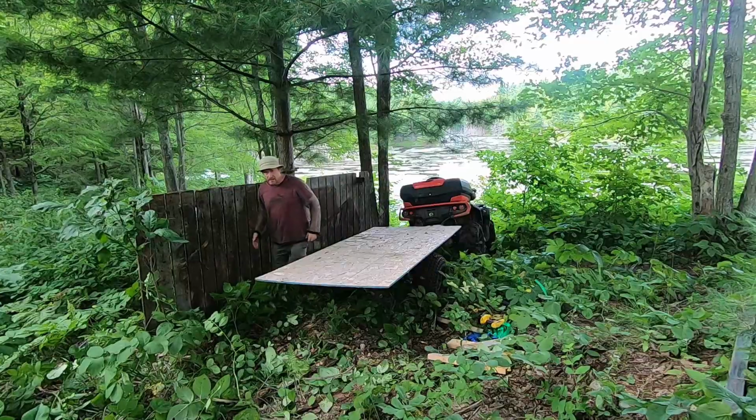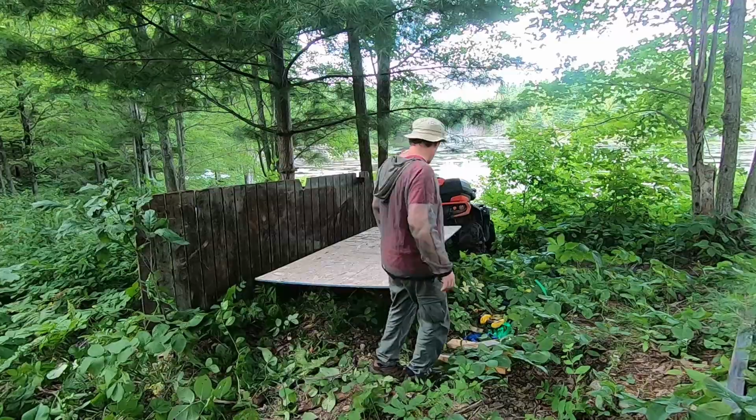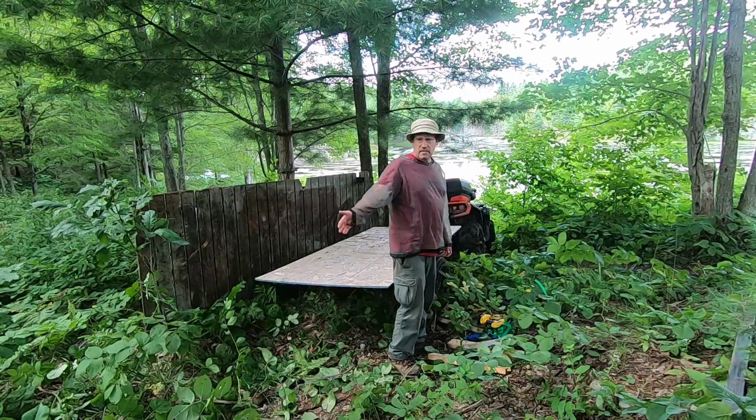Can't do it. It's like straight up and down. And I can't move the bottom out. Come to think of it, I don't know how I'm getting the ATV out of here. It's hard as hell to back stuff up.